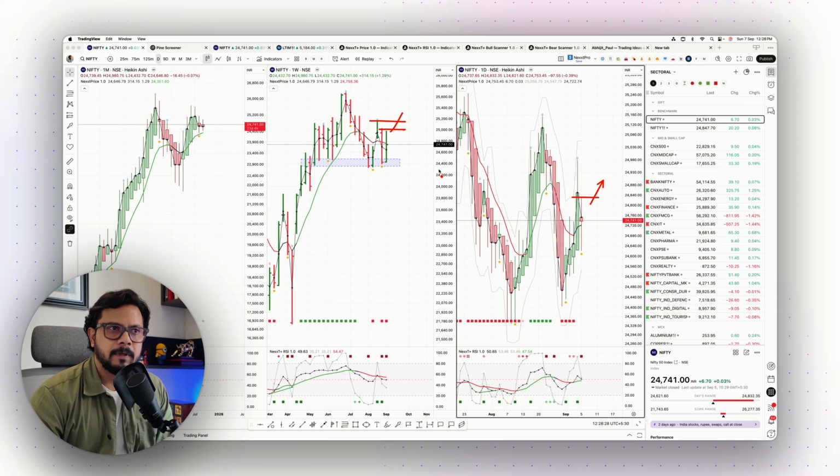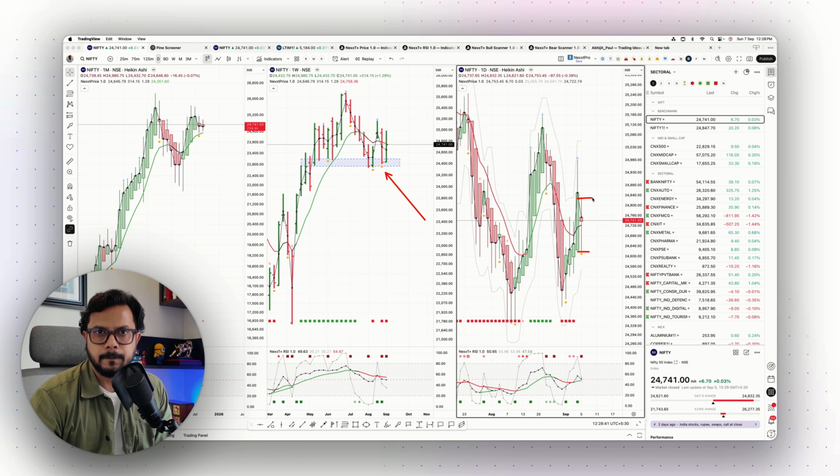Till then, it will be difficult to take a call. What about on the downside? From the downside point of view, of course, it is this 24,400. This is the most crucial zone. But if I break it down in two parts, Friday's range, of course, will be important.